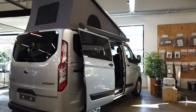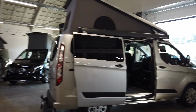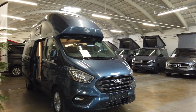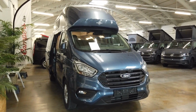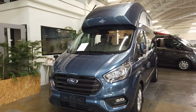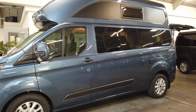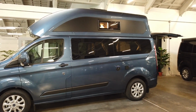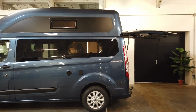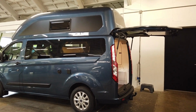And what Ford has done is they've taken this layout and put it on a long wheelbase car, which is standing here. So it's still the Ford Nugget, the Ford Transit Custom in the base, but with the high top. And this car is 5 meters 34. So you have the longer wheelbase with the high roof, which gives you, of course, extra interior space. Let's check out what that means. This car, by the way, is in chrome blue.